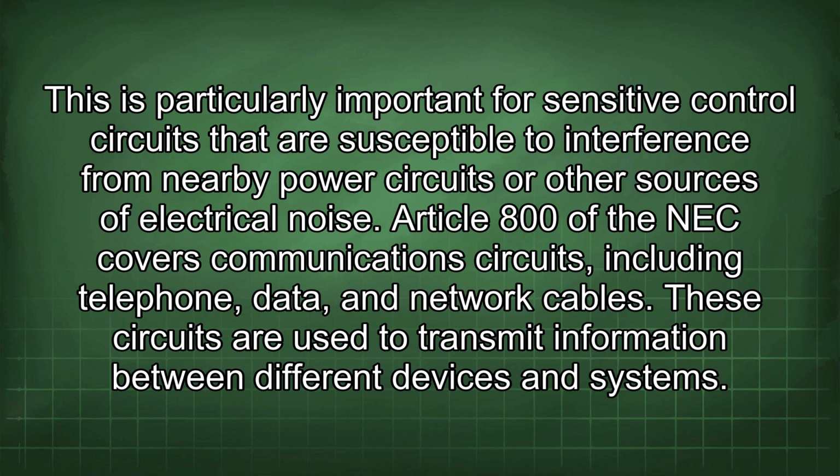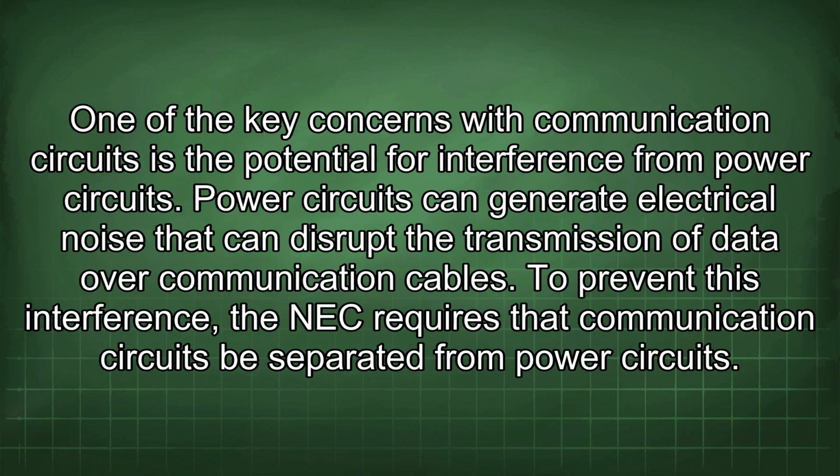Article 800 of the NEC covers communication circuits, including telephone, data, and network cables. These circuits are used to transmit information between different devices and systems. One of the key concerns with communication circuits is the potential for interference from power circuits. Power circuits can generate electrical noise that can disrupt the transmission of data over communication cables.